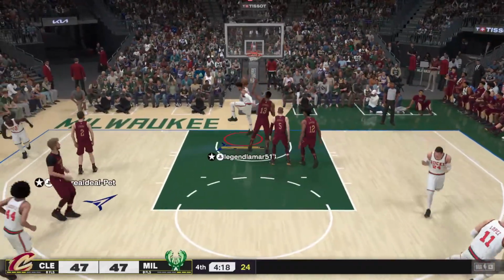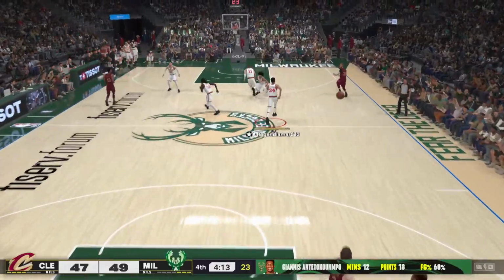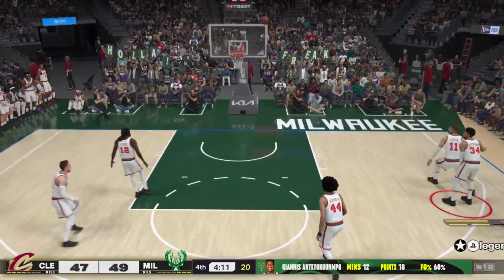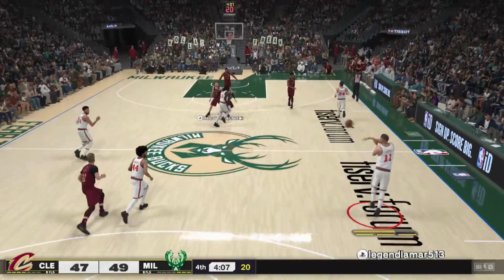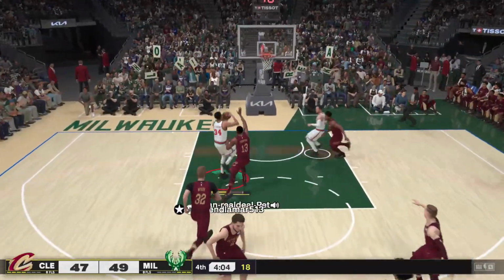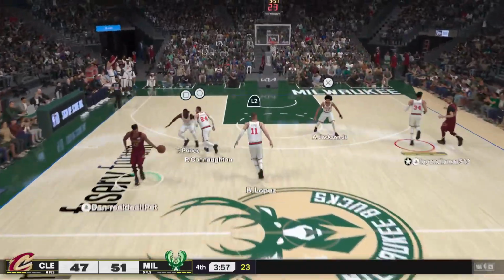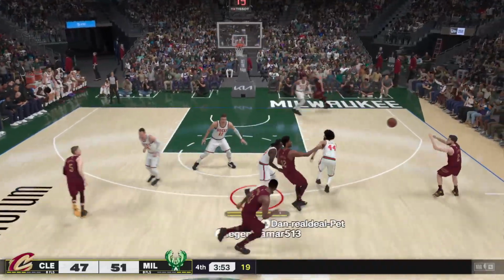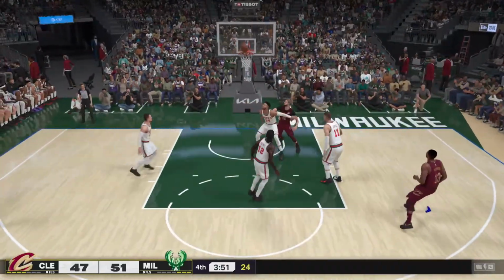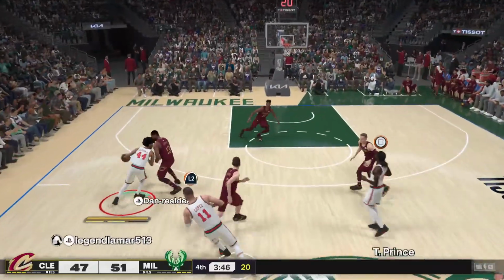Here's Antetokounmpo, and Antetokounmpo slams it in. Oh, and he went for the two-hander on the slam, using some muscle. Some urgency from him there, sure. And you don't want to give up that kind of look too often. Antetokounmpo converts inside. Contact just doesn't matter against Giannis. Once he's inside, he is not to be stopped. Jerome, no good. Milwaukee leading by 4.